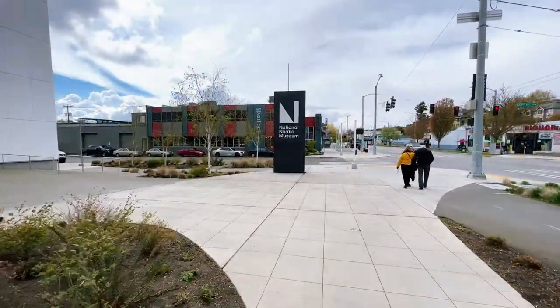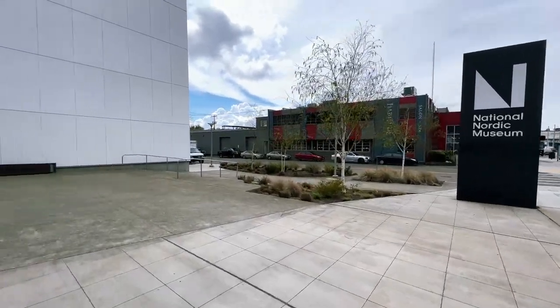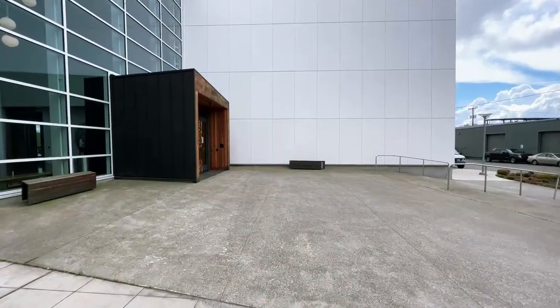Toilet brush salesman says Seattle's very LGBT friendly. That's good to hear. It might also be for the beer lover. That might be the other one. If you are a beer lover, a beer enthusiast, this might be the place.